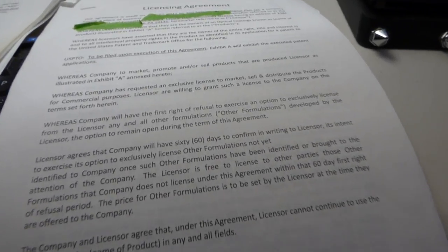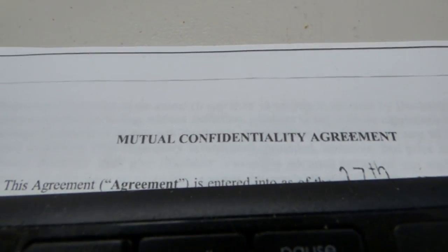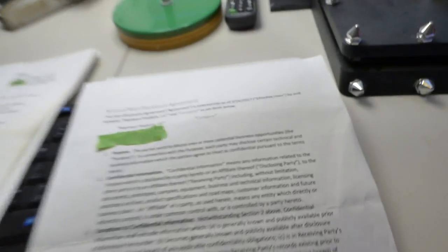We're doing some work with them. Can't say too much about it. This right here is another mutual confidential agreement. I can't show you this because this actually is in the works. So this is why this is covered up. I'm going to show you something else really interesting too. A lot of people didn't realize, which we never said anything about.